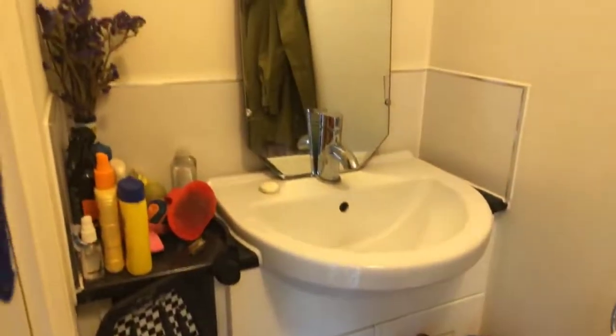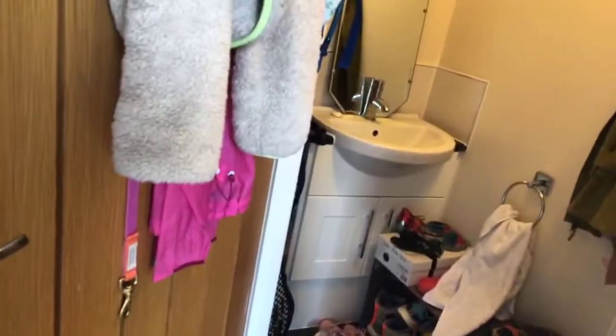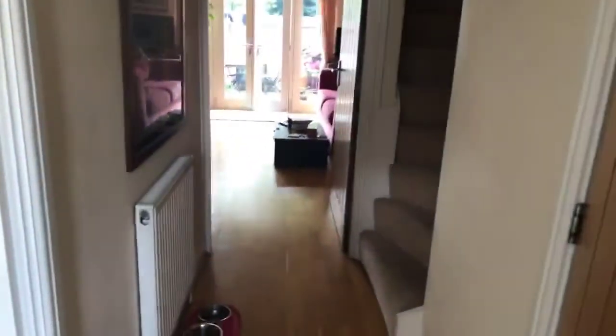That's got tiled floor. Okay, the current tenant's also using it as like a little cloakroom for shoes and coats, etc.